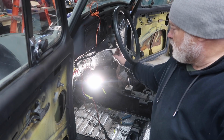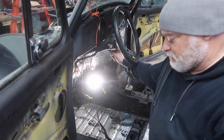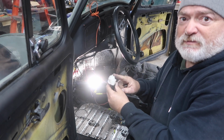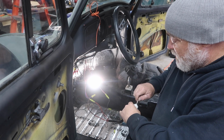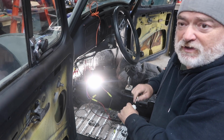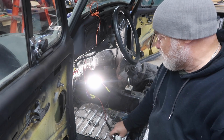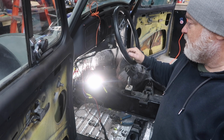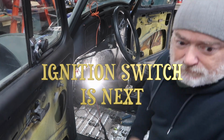Alright guys, so on the column is the ignition switch, and when I turned it, the car was dead with all the new wiring. So I had a replacement switch that I had bought a while ago, and if I unplug it and plug it into there, you'll hear she'll want to start. So obviously the switch in the column is no good, so I'm going to take it apart now, unbolt everything, and see if I can change the switch. So it's not one thing, it's another.